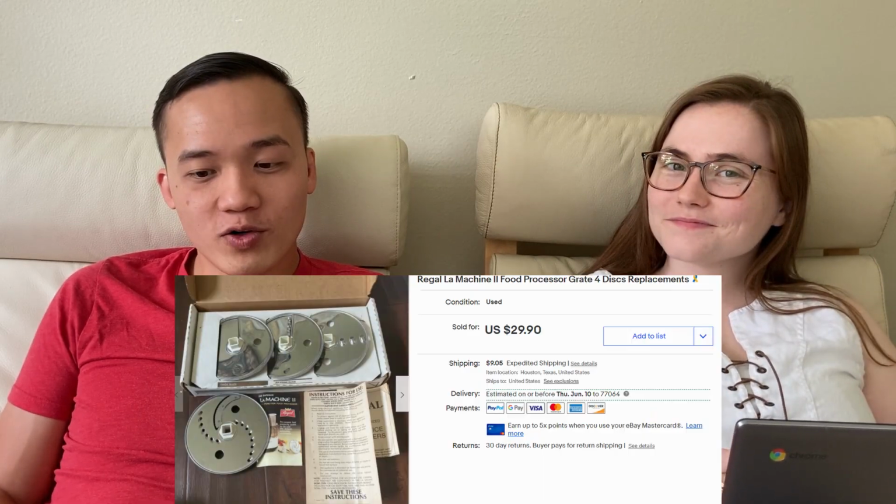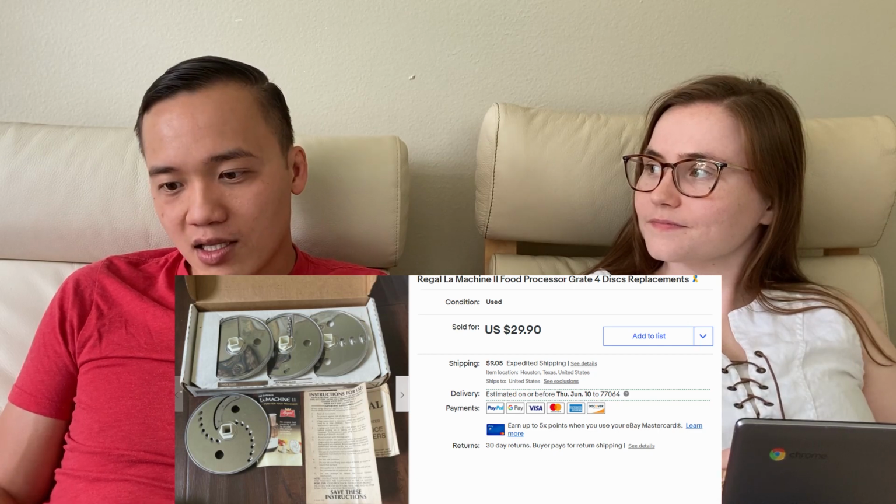So to round out our week on the 3rd, we sold these Regal La Machine cutter discs for $37.50 on eBay. And these go into a food processor. We bought the food processor at a garage sale, and we parted them out so that we're going to sell the processor separately. And these are just the parts, the discs that go in there. So we are really happy with that price.